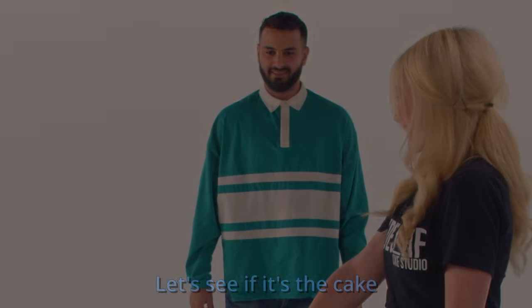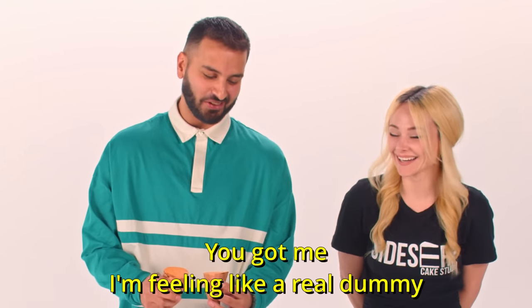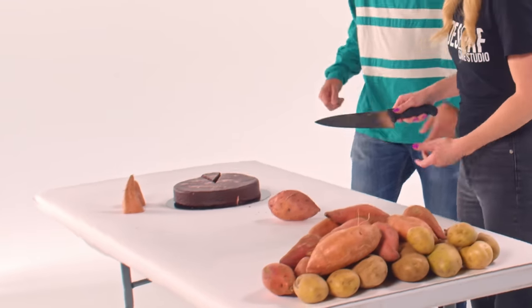We've got the potato. See, it's a cake. Okay. That is not a cake. You got me. I'm feeling like a real dummy, especially because I actually saw you make the sweet potato cake. Oh, he guessed wrong. I had so much fun playing Realer Cake with him.